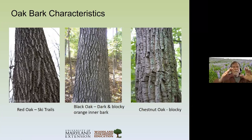The bottom parts of the branches go down like this, where the rest of the tree goes out like this. And what that means is, anybody who's tried to mow their lawn under a pin oak knows those branches point down all the time, so you're always cutting them back.